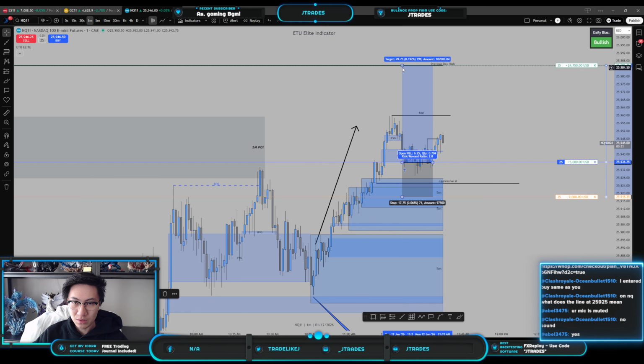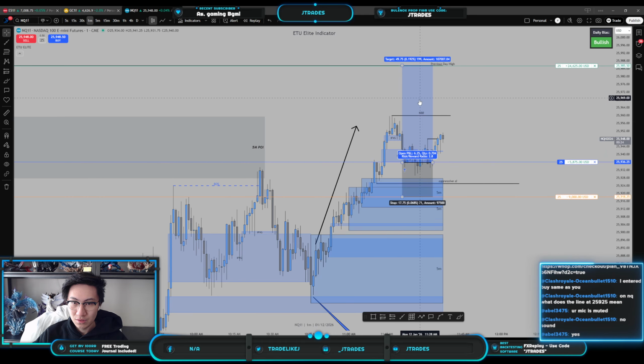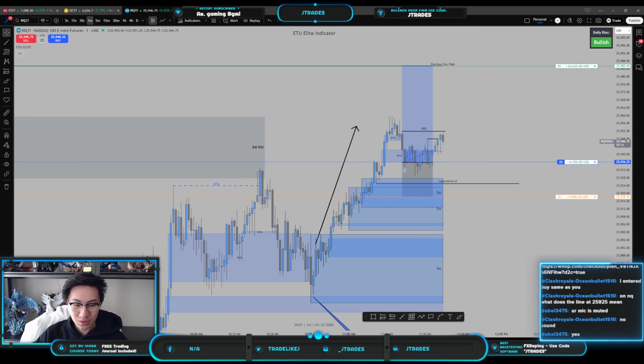For 1-to-1, your 1-to-1 target is very close to getting hit. Actually, 1-to-1 is not even at that high. So 1-to-1 is like right here. That's 1-to-1. Got very close, but didn't hit 1-to-1 just yet.